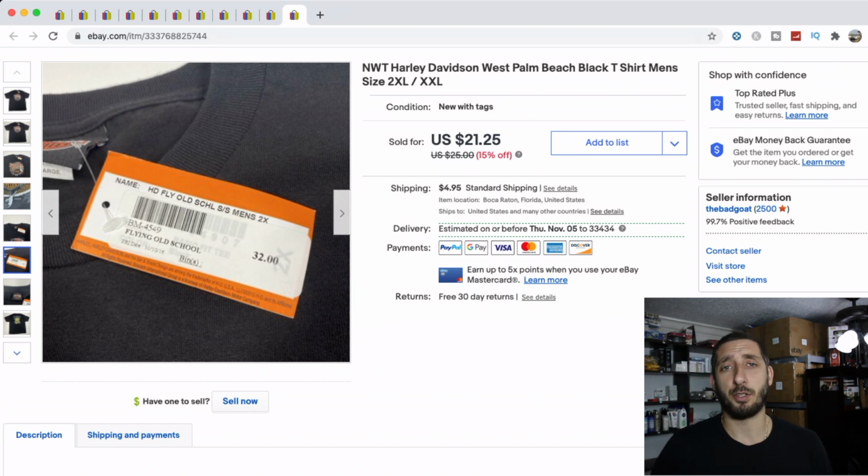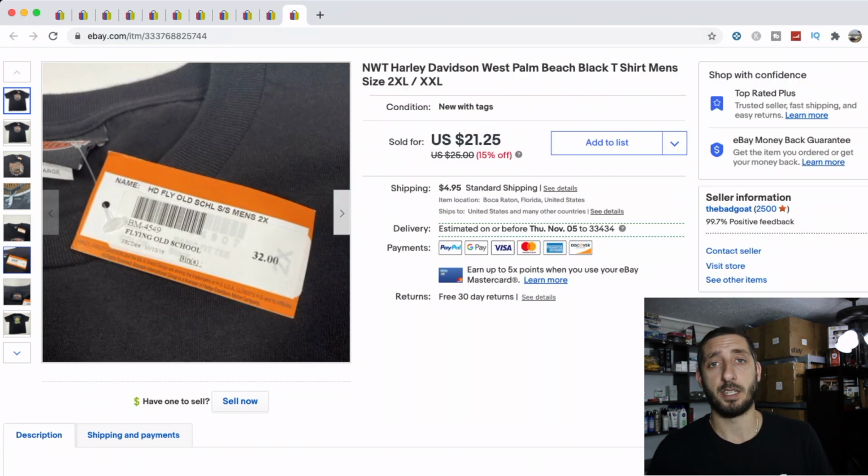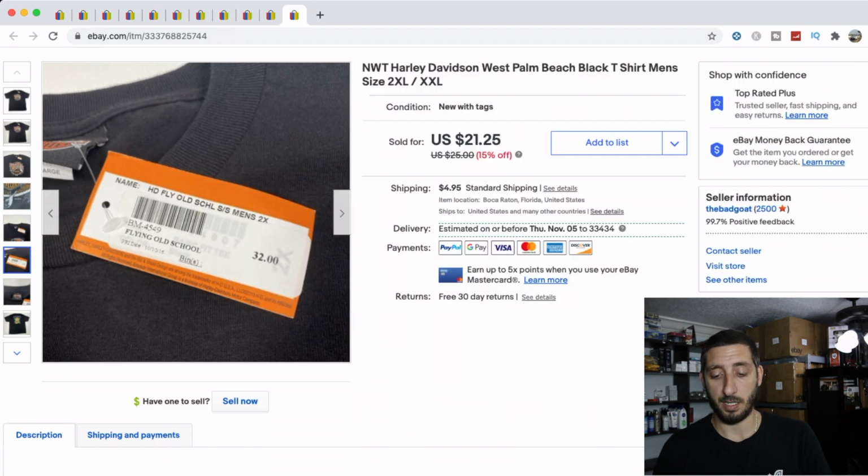It should have gone on sale. Usually I like to wait a week before I put my items on sale to give them a chance to sell at full price, but for some reason this got in the mix and went on sale, and somebody bought it for $21.25 plus $4.95 shipping. I think the MSRP on this was, yeah, $32, so I don't mind giving out deals, especially if I only have like $5 or $6 in shirts like this.